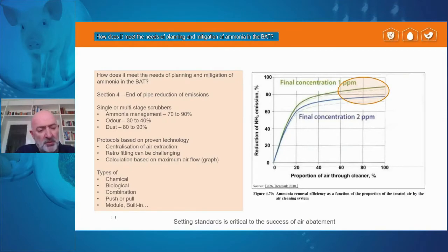We have 2 approaches, the push system or the pull system. Again, this will depend on what the regulations insist on. The normal rule is go for a push system because it's simpler, it's cheaper. A pull system is usually put in place where, for example, the ruling says we have to extract air at a certain speed, at a certain height from the building.